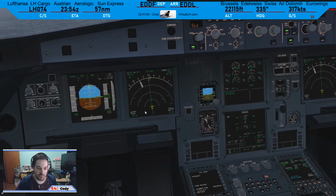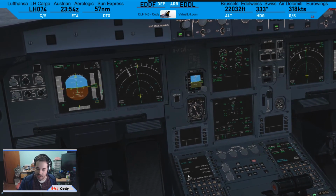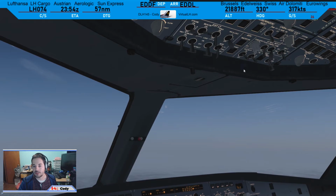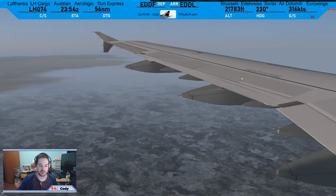So be it. So Unicom, we are for sure set, and we're catching up with the glide now, so that's perfect. We didn't actually turn the seatbelt signs off, so rip passengers, that's what you get for flying with me, I guess.